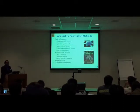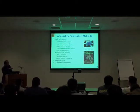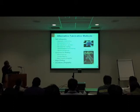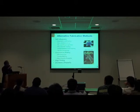So for the alternate fabrication methods, I'll briefly review these methods and show you our work mainly in the area of 3D lithography, actually 3D structures, but hopefully I'll get to that in this lecture. So this is mainly a review, and I'll show you our work at the end. Soft lithography really came from George Whitesides's group some years ago, and now it's used a lot in replication and molding and micro-contact printing, and I'll show you examples of that. So these are different versions and variations of soft lithography.